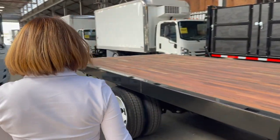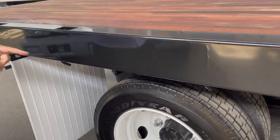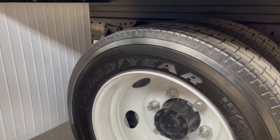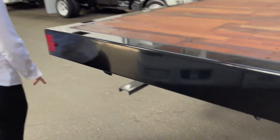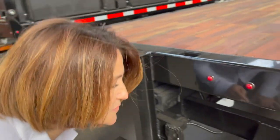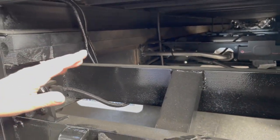Back here, we notice that the rear axle is 14,000 pounds. We have the 19.5 tires. They're all season tires, good for any location. And then we see that here again, clear frame. When we come around here, I wanna show you guys, this is pretty impressive. We notice that we have a clean chassis, clean frame in between the rails.